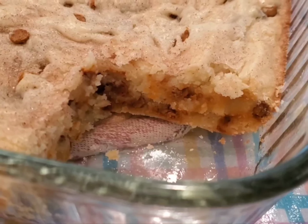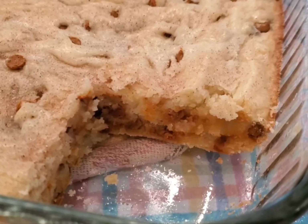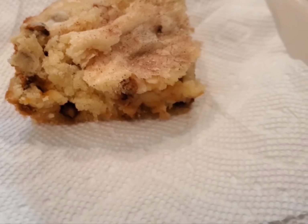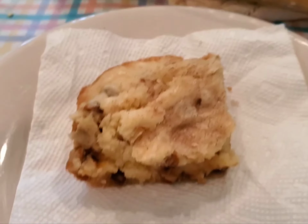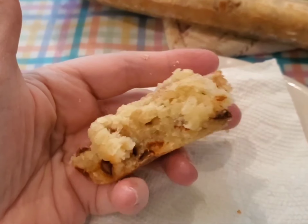Yes, yes indeedy. I think this looks good. It cut clean. There was no stickage, even though I didn't grease and flour this glass baking dish. I just used Pam. And it came out so pretty. You can really see that cinnamon on top, and I'm gonna have a bite. Don't look. One bite turned into 3.